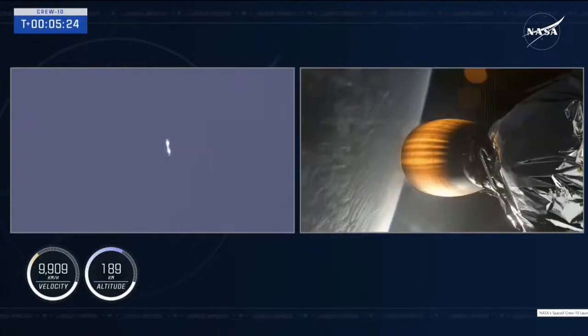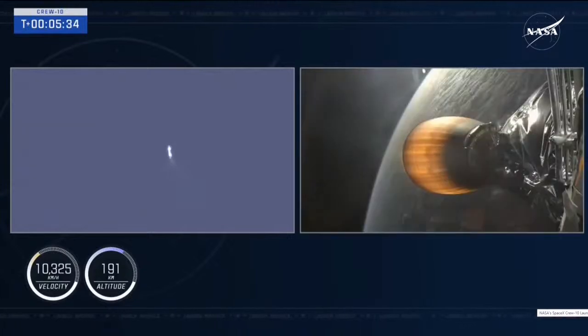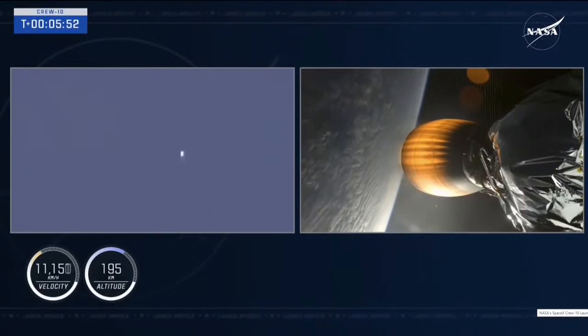If you're just now joining us, the 4 members of Crew 10 launched from Launch Complex 39A at Kennedy Space Center in Florida. And they're currently on board Dragon, still attached to Falcon 9 second stage, which you're seeing there on your right-hand screen. On your left-hand screen, the first stage vehicle is making its way back down to Earth. It already completed the first of 3 burns as the boost back burn, and the next event coming up for that vehicle is going to be the entry burn.